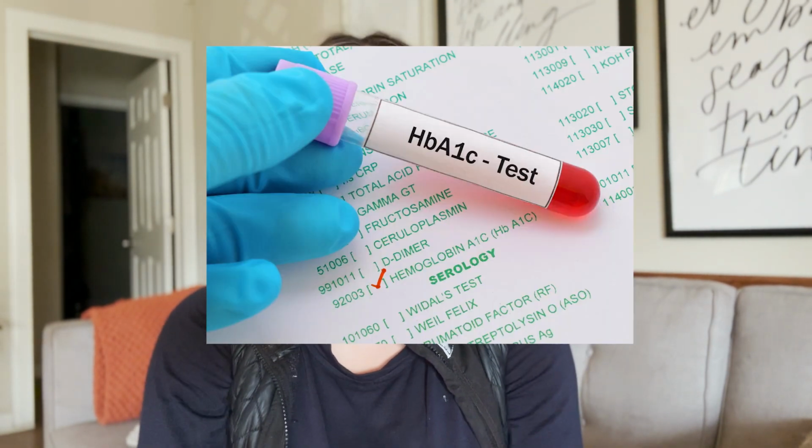Second option is asking your doctor for an A1C test. So what this is testing is the average blood sugar over 3 months. So if you're like, okay, let me eat better for 2 days and then I'll go in and get my blood work and it'll be better. Sorry, it doesn't work that way. It's the average from over 3 months. Not gonna be completely diagnostic for gestational diabetes, but it will give your doctor a better indication of where your levels are at.